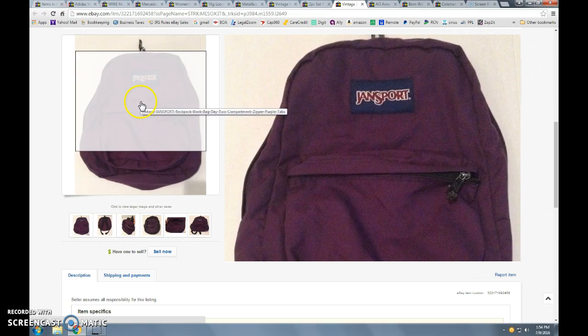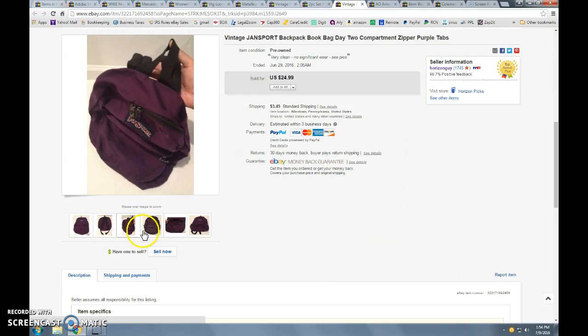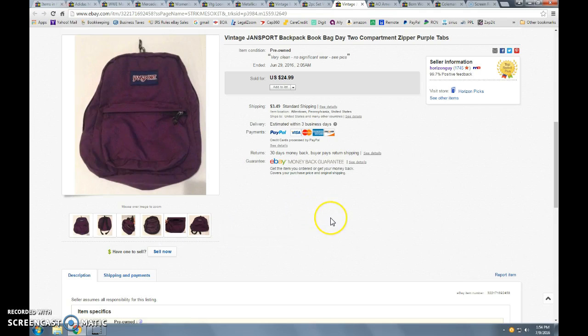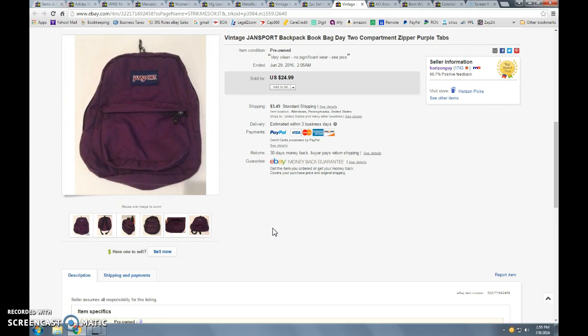JanSport's an awesome, high quality type bag. It is a retail bag, but this bag was pristine. There was very little, if any, wear on it. This is more of a child's backpack for school. Inside was immaculate, and $25, boom, move it on, quick flip.